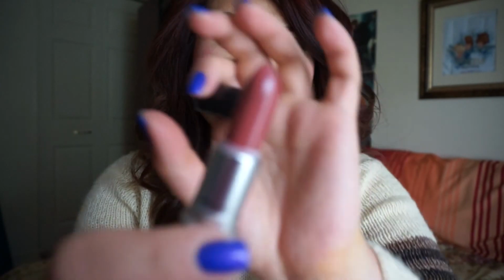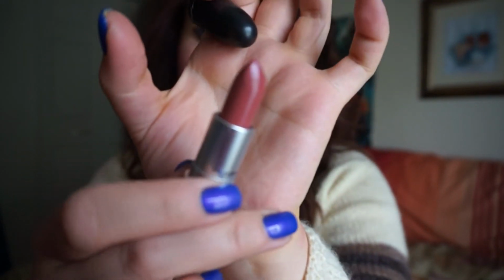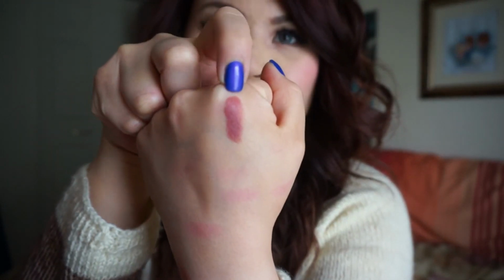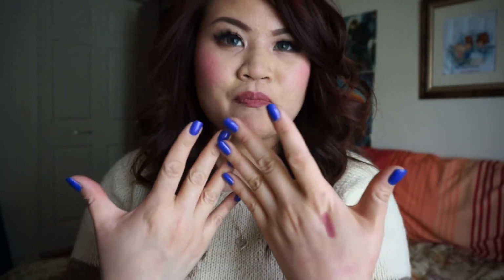It's fairly new, as you can tell, and Twig is like a muted, really rich color. I don't know how to describe it, but let me give you guys a swatch. It's in one of their brown families. It has this pinkiness, a pink brown to it, and I have the Whirl lip eyeliner underneath.